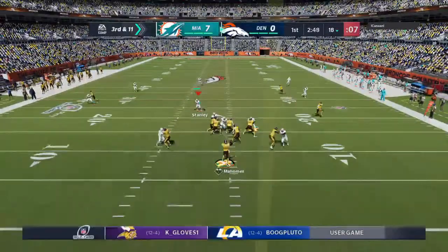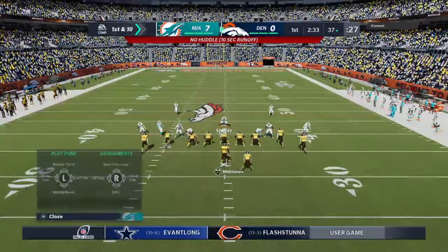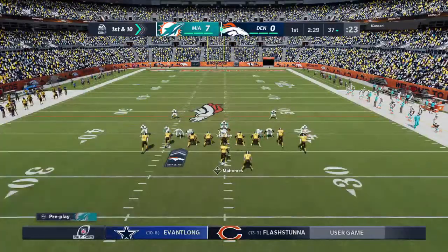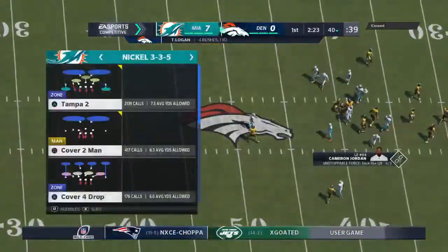Working from the gun, Mahomes. Got his target, Samuel. And he will have a Broncos first down as they're able to get the 3rd down conversion. First catch of this wild card game for a 1,000-yard receiver in the regular season. He's got a first down, too. And he's dropped right at the 40.